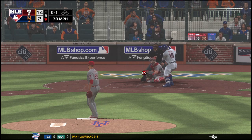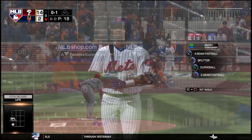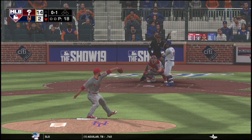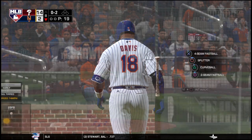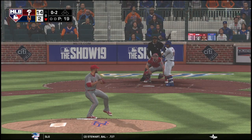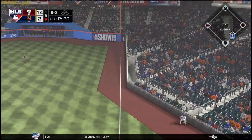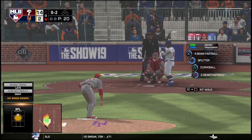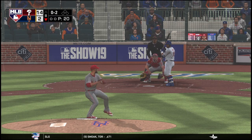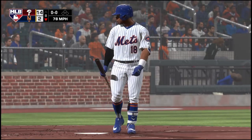Here's Rajai Davis now, as the first pitch to him is in there for a called strike 1. He's working on a 1 for 3 thus far. Fouled away. Looking for the strikeout. Here's the 0-2 pitch. Hit in the air down the right field line, but this will wind up being a foul ball. The 0-2 once more is in there. A called strike 3.